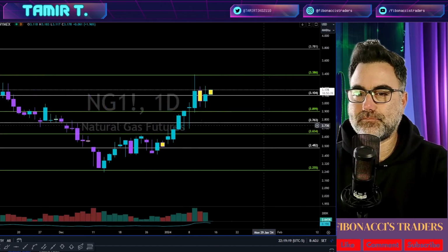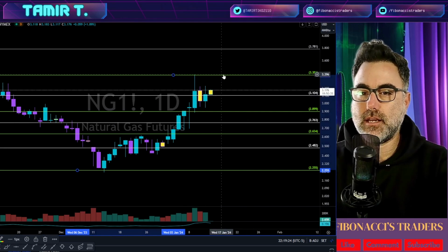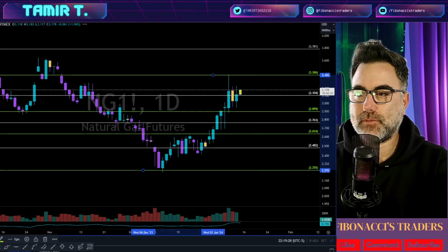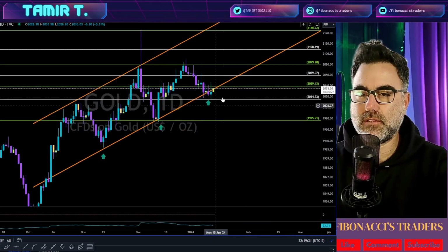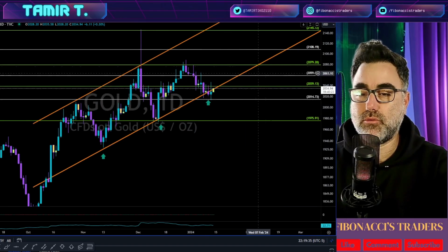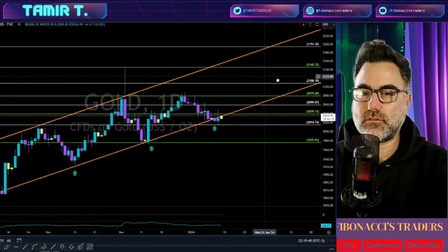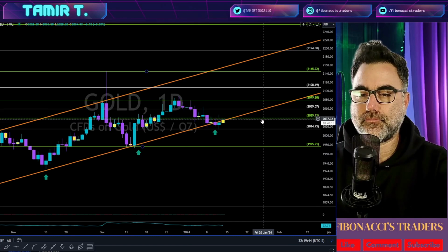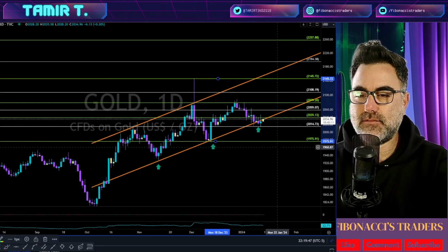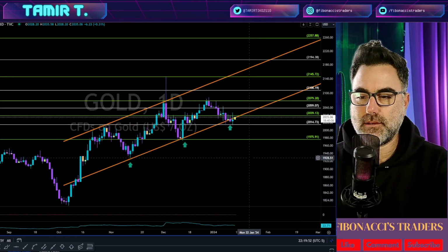Natural gas, moving sideways, but holding strong above the 310. Next resistance, 340, and then 380 to the upside. Gold, basically moving sideways, nothing much. 2014, together with this trend line, bulls are having trouble to stay above and inside this uptrend orange trend line. Below the 2014, we will see 1976 to the downside. Below this one, we will see 1930.